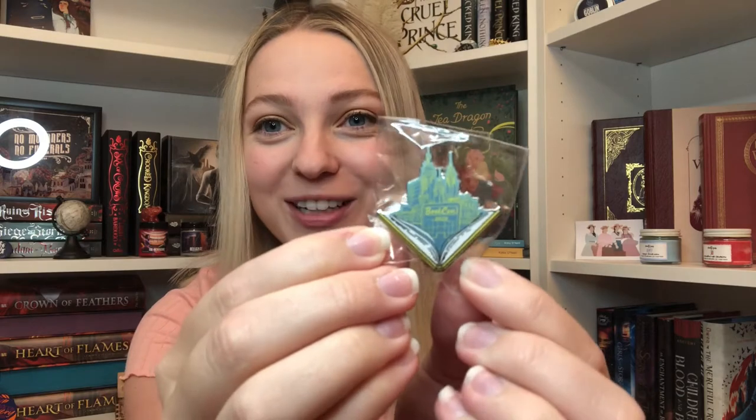So the first things I wanted to show you are the things that I purchased as a pre-order for BookCon. So first I got the little shields for each of the teams. So we have Nomad, Spellbinder, Soul Seeker, which I believe is what I am if I remember correctly, Sage, and Explorer. Then I got this really cute New York City popping out of a book, BookCon 2020.